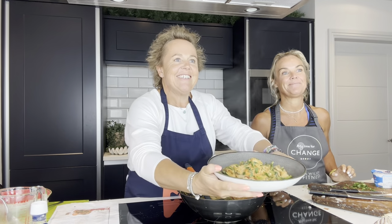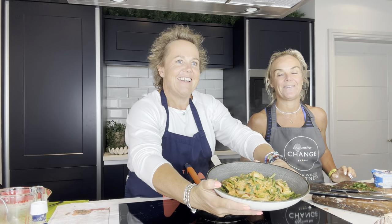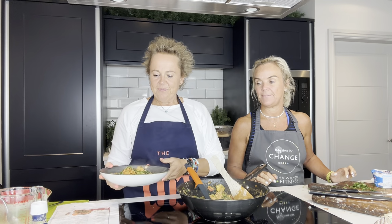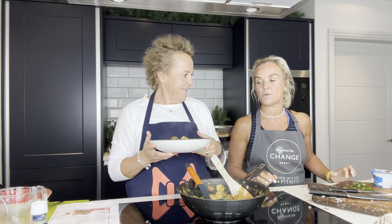Right, so ta-da! That is literally it. How amazing is that? And how exciting is that? So that is our creamy tomato pasta penne with courgettes, tomatoes, and spinach. And a nice autumn warmer, for sure.